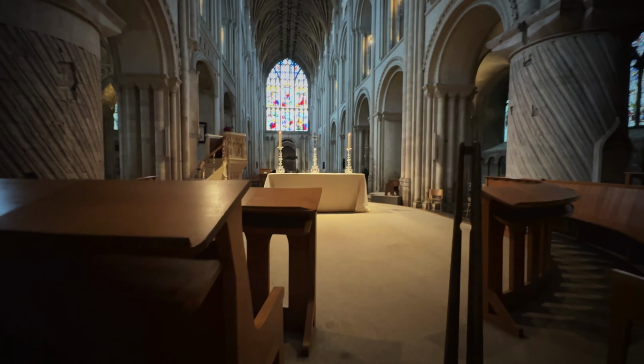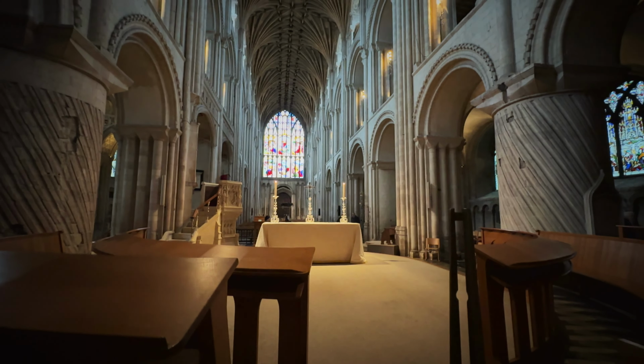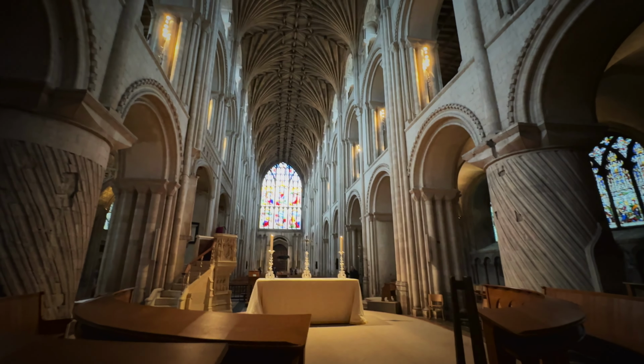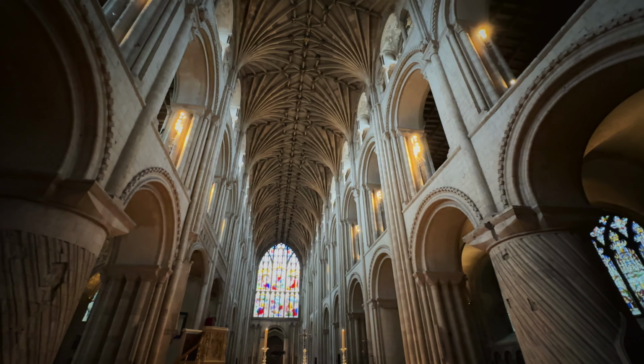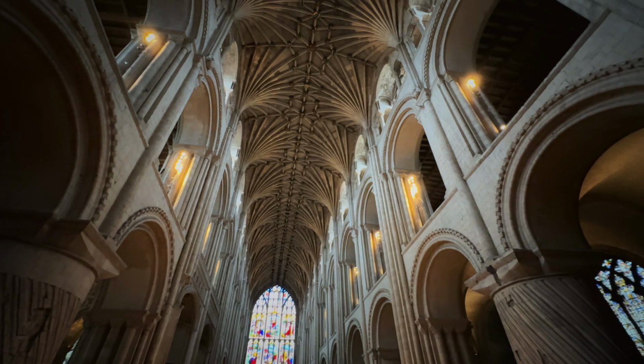If you're not religious, it's quite awe-inspiring, a place like this. The sheer scale of it, that humans can build something so enormous.